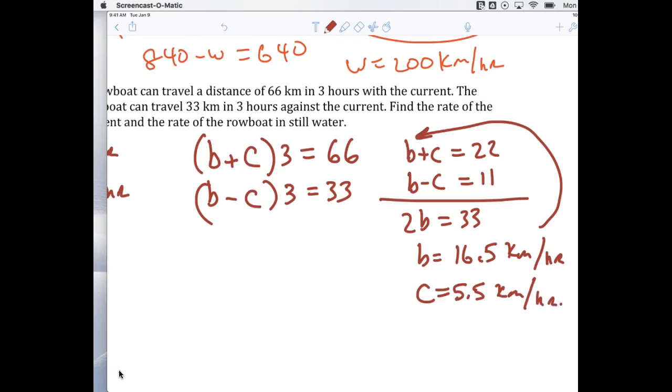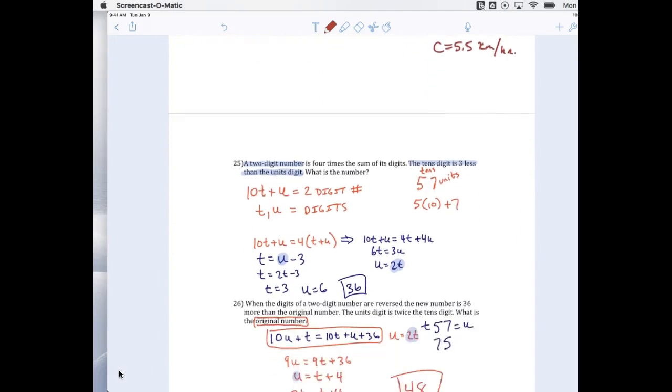Yes, ma'am. Yeah, you could just leave it as 33 over 2. But when you're talking about kilometers per hour, it makes more sense as a decimal. Do you agree? Of course, I don't care if you leave it as 11 over 2 and 33 over 2. All right, is everybody happy with that explanation? All right, let's move down.